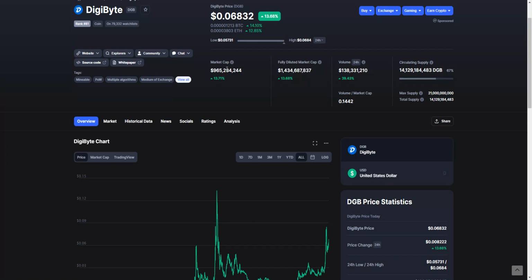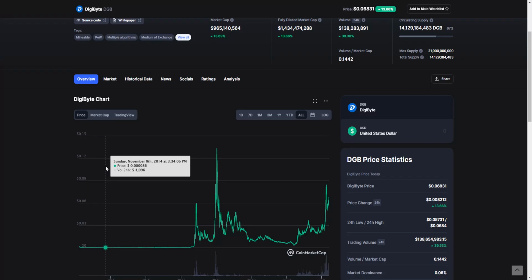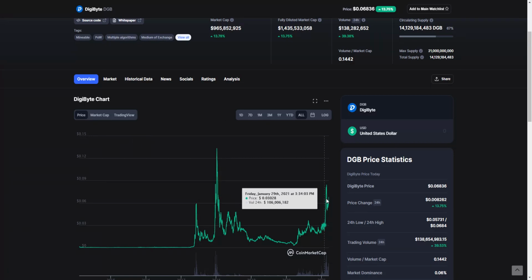50 cents, 75 cents. We've seen coins when we get that final blow off stage here and money's transferring out of Bitcoin, then it goes into Ethereum, then it goes into the larger caps, and then the mid and smaller caps is typically how it works. Money funnels its way down. But when you get these massive blow off tops here, I don't doubt that Digibyte could wick up to $1 or maybe even more than that.